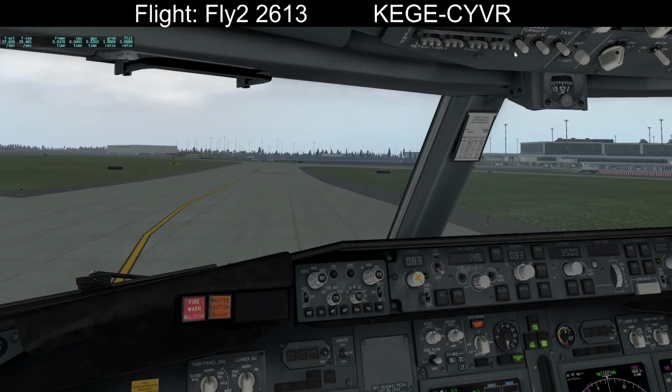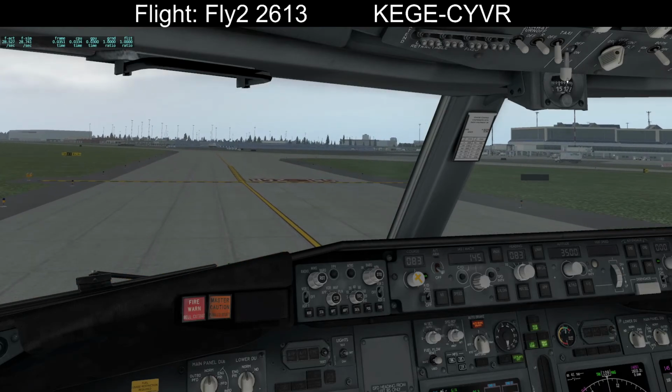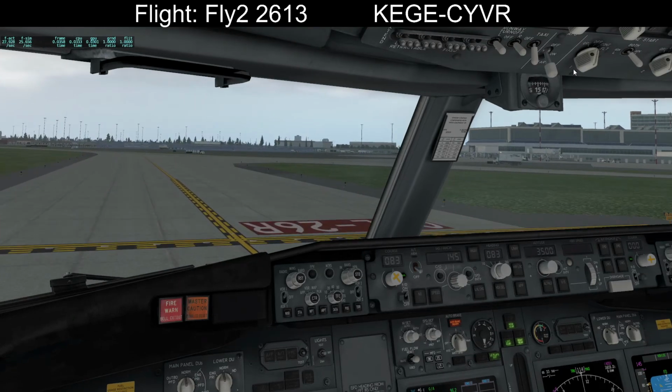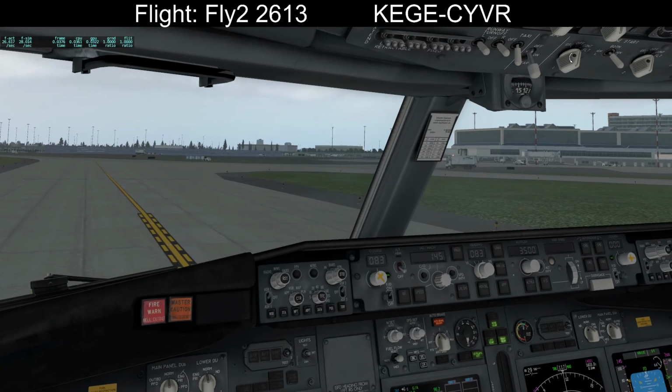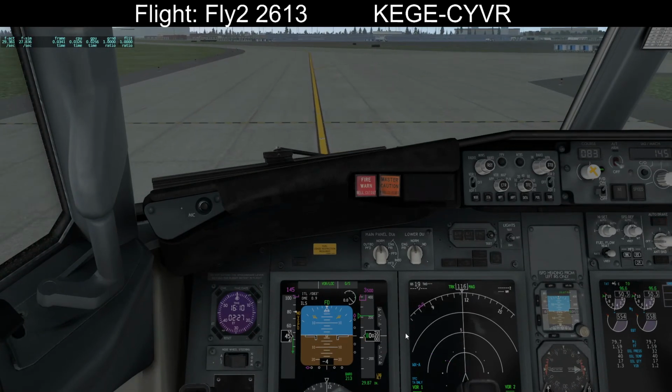Right. Landing lights off. Taxi lights on. Start the APU. Disarm the auto brakes.